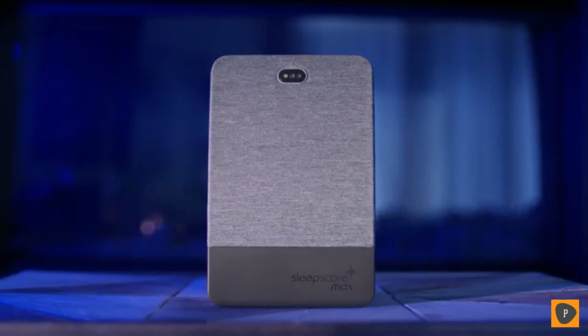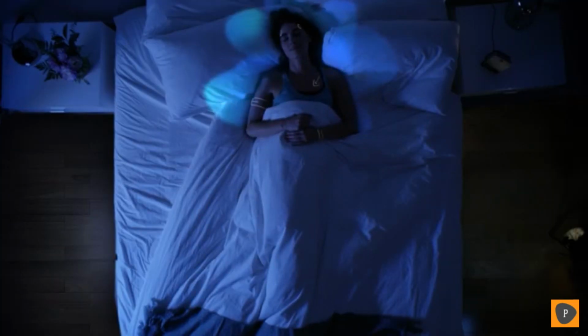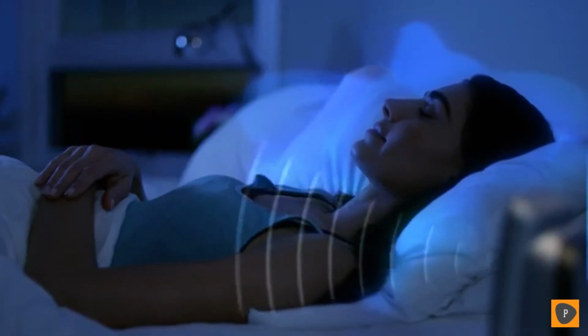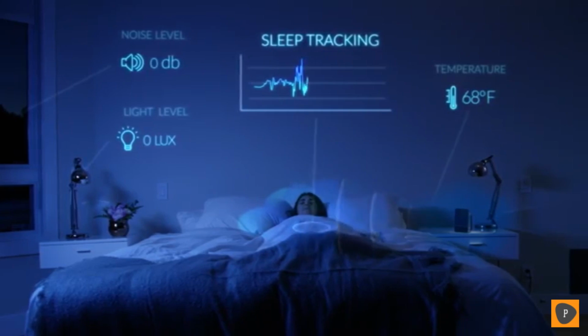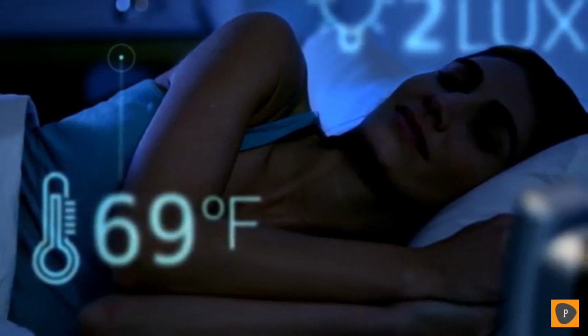That's why we've developed SleepScore Max. It's the world's most advanced sleep improvement system, validated by the same technology used in the world's top sleep labs. SleepScore Max uses biomotion sensor technology, similar to echolocation, to track your respiration and body movement as you travel through each sleep stage. It also monitors the environment around you.